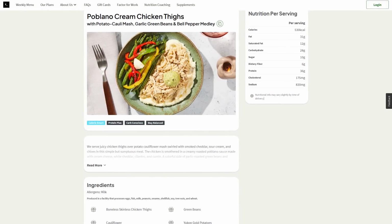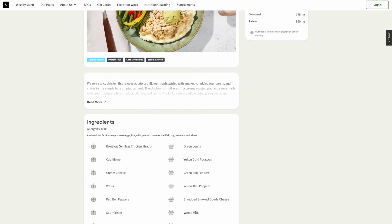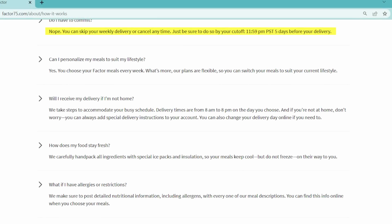But on the flip side, I do find it really impressive that a good deal of the dishes that they offer have close to 30 ingredients, all of which are easily identifiable and healthy, things like sea salt, coconut oil, and whole milk. Plus, when you go out of town or need to pause your deliveries, Factor gives you the option to skip a few weeks if you need to.